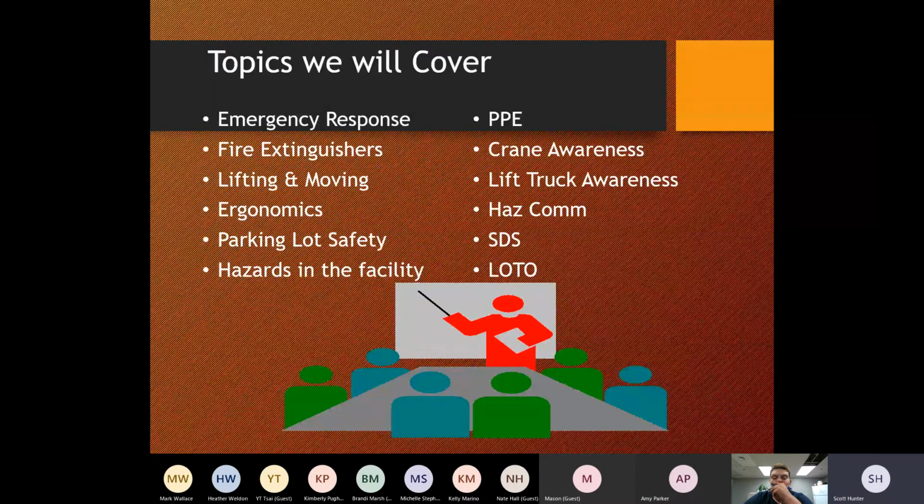Some of the topics we'll talk about is emergency response. We'll talk about fire extinguishers, lifting and moving, the slip, trip, fall, sprain, strain type injuries that we see so much of. We'll touch on ergonomics just for a moment, but one of the things I really want to focus on is parking lot safety. Sometimes that's an area that we kind of skip over a little bit and then we end up with an issue in a parking lot. So I want to talk about that for a moment.